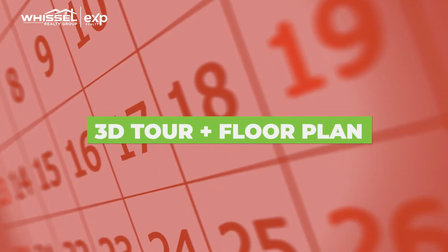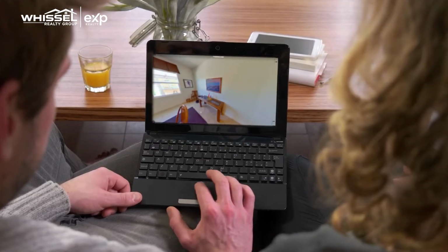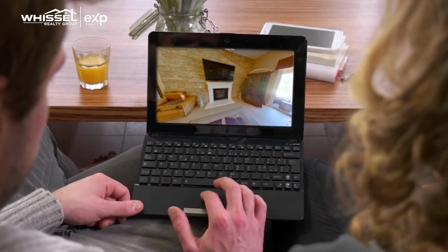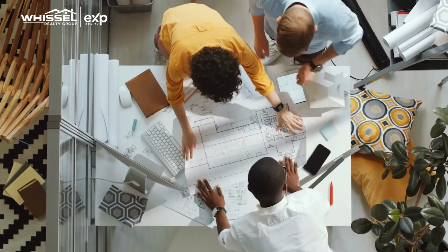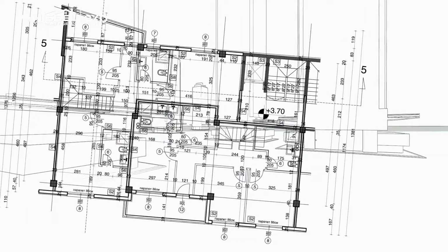Day 2 of our listing launch program is when our photographer comes out with a special camera in order to do a 3D walkthrough. This is a virtual tour that any home buyer across the entire world can see from the comfort of their phone or their laptop. They're able to virtually walk through every single room in your home without having to disturb you and come into the property. In addition to that, they take measurements for the floor plan. This is something that most agents don't do for their listings, but is extremely essential when selling a home.